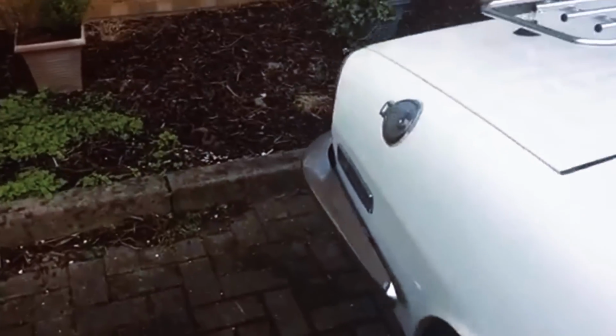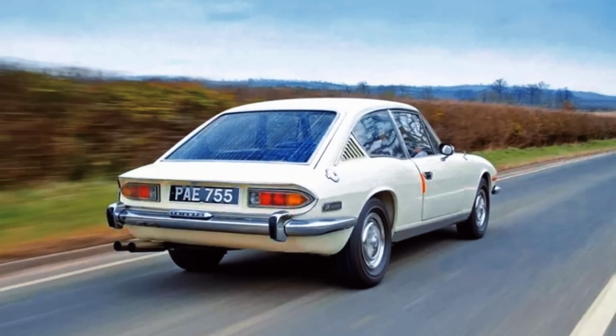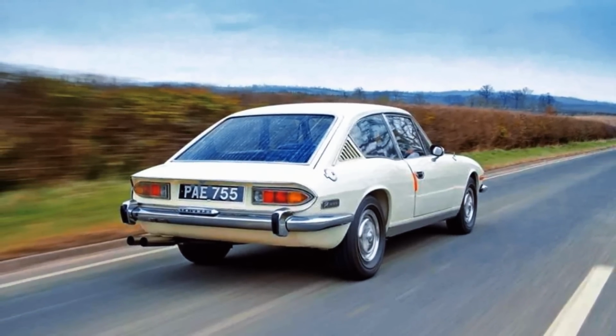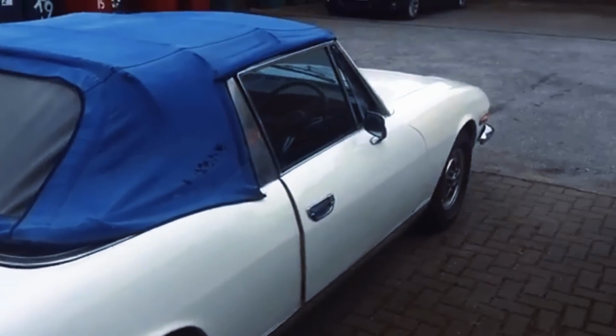Electrical components often failed, and leaking roofs, faulty gauges, and non-working electrics became common complaints. Early models were also prone to rust, especially in the door sills and undercarriage, adding to the car's already poor reputation. Triumph originally hoped to sell the Stag in the lucrative American market, but the car's reputation for unreliability quickly spread. U.S.